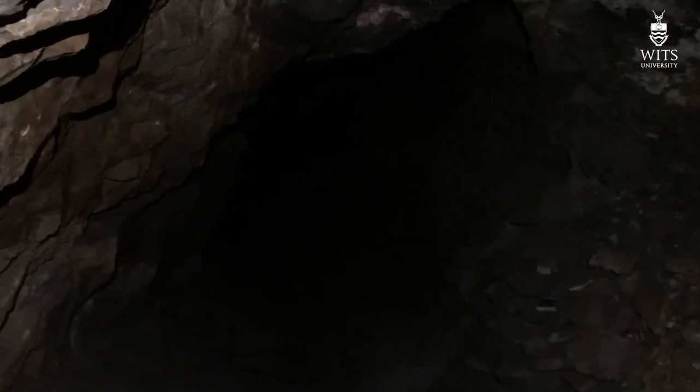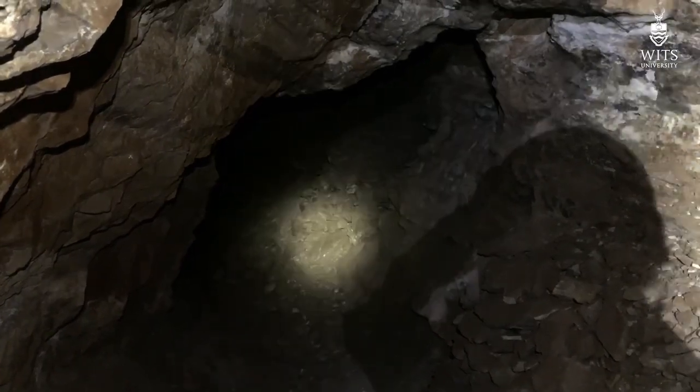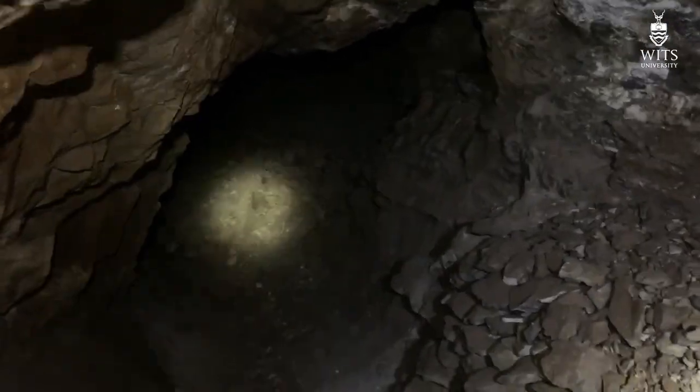Do you think it might have fallen before the mining activity? And then they obviously came in here. Well, I mean, we should be able to see that if we... That is a question that I'm seeing.